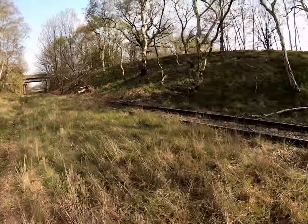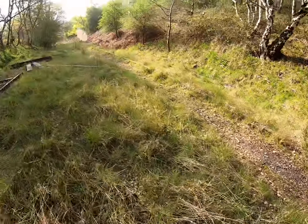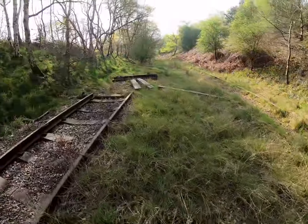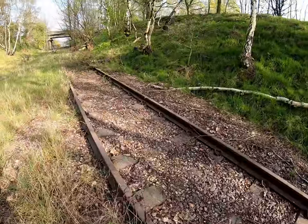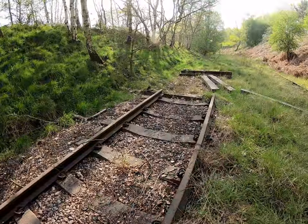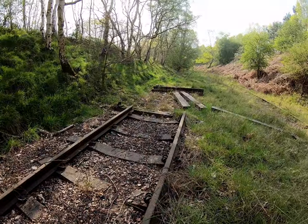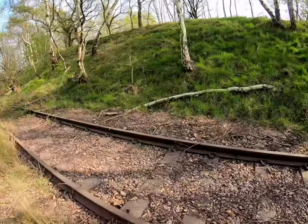Okay, that's about it. Now we've got the line just here. We've also got another section of line, which is quite peculiar, rather clear, just this little bit. Now, I'm guessing this would have been part of a runaround for the locomotive. I imagine that's what that's for.